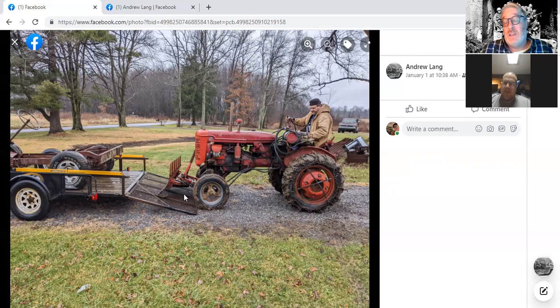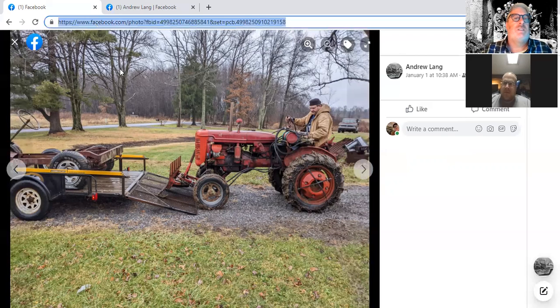The other one is a work in progress. That one had a ton of work done on it. The seats are done. I had those two brackets that I removed, the field modification brackets. Let's see if I can find them.